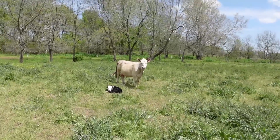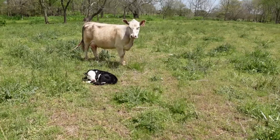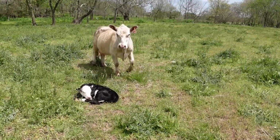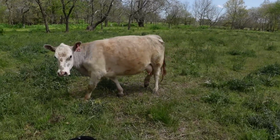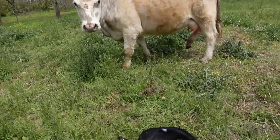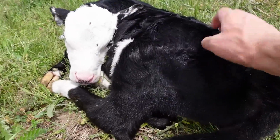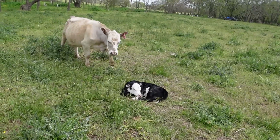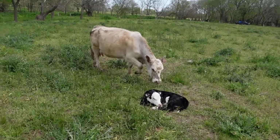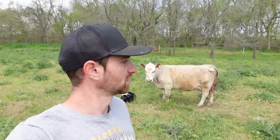And now to check on this little calf, if she'll let me. I'm just seeing what it is. It's a little heifer. Anyway, like I said, I know it's already nursed because while I was setting up fence, I could see it over here trying to nurse. So anyway, that's good news. That's one more calf on the ground. That's off to a good start.